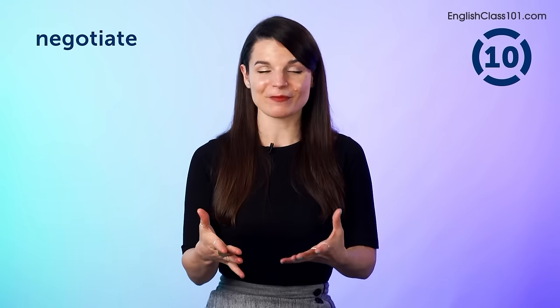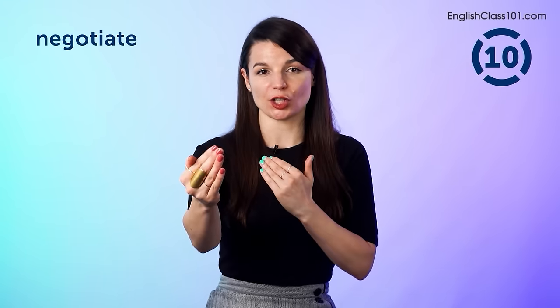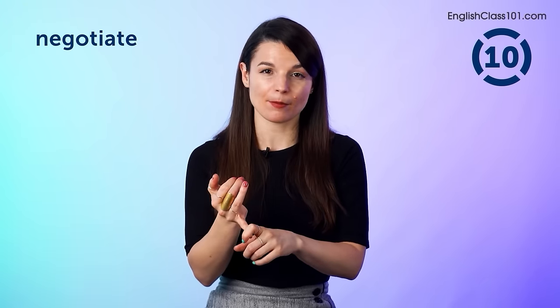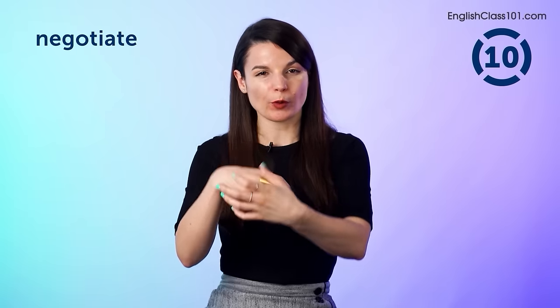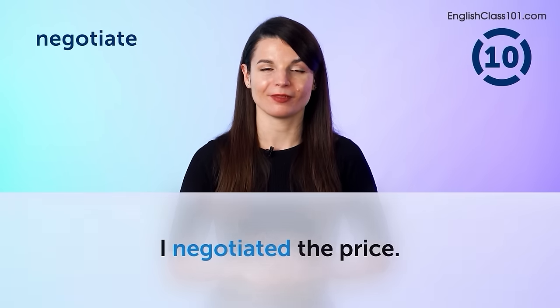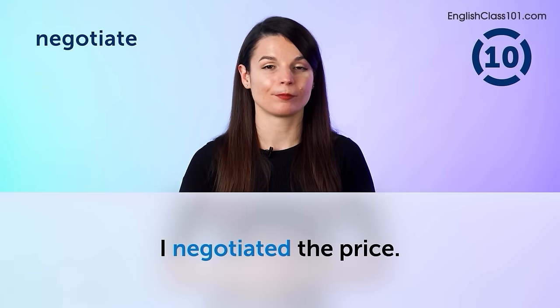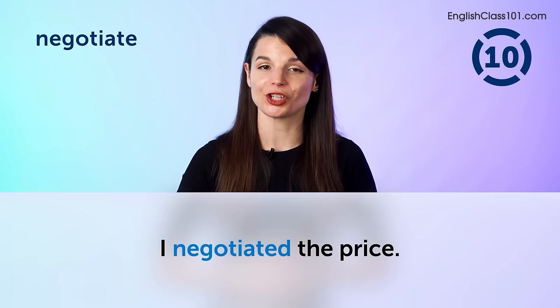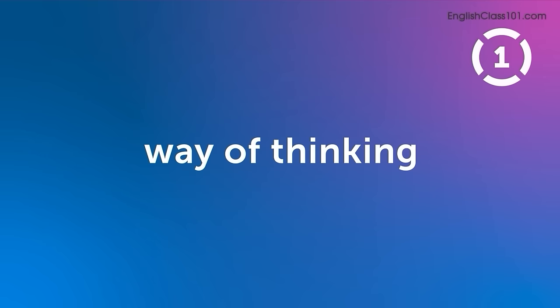Negotiate. To negotiate is a verb. To negotiate means to try to change the situation, to try to get a good price on something, to try to get a good deal on something, to try to change the situation in some way by discussing the situation with the other person. Here's an example sentence. I negotiated the price.